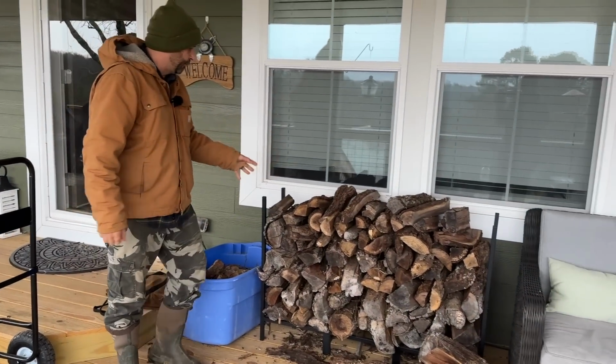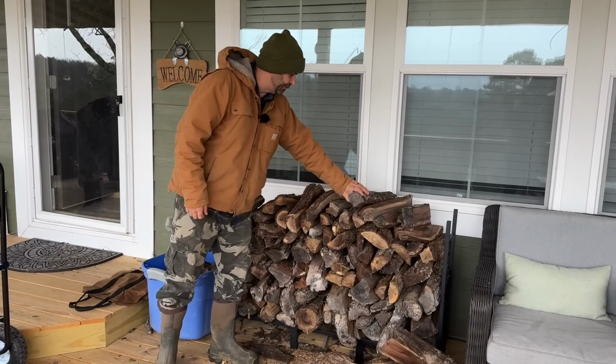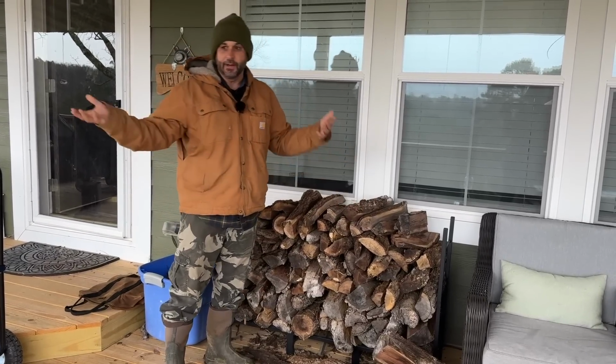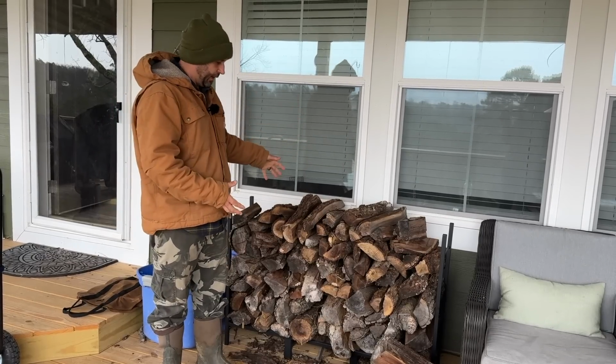Now, for our firewood, we cut and split all of our firewood to about 18 inches long. Most of what we have right now are from trees that we had to take down when we built the house here, and so these are a lot of black walnut.